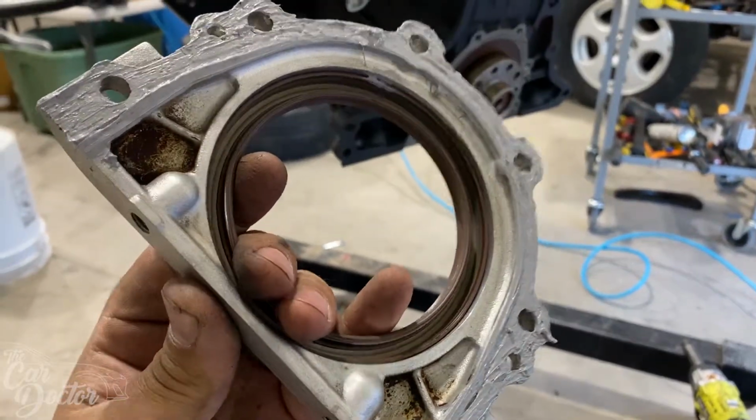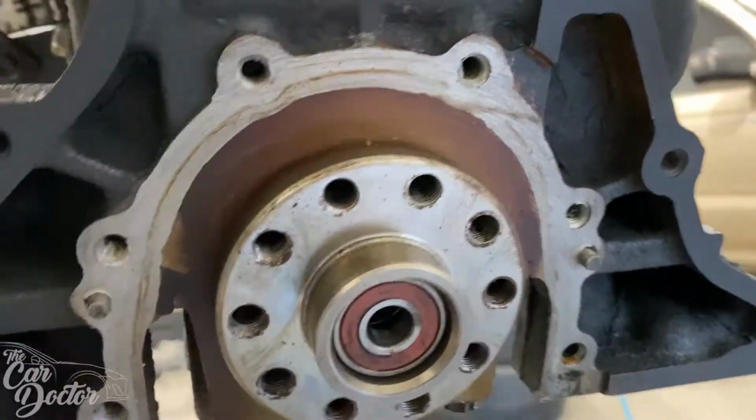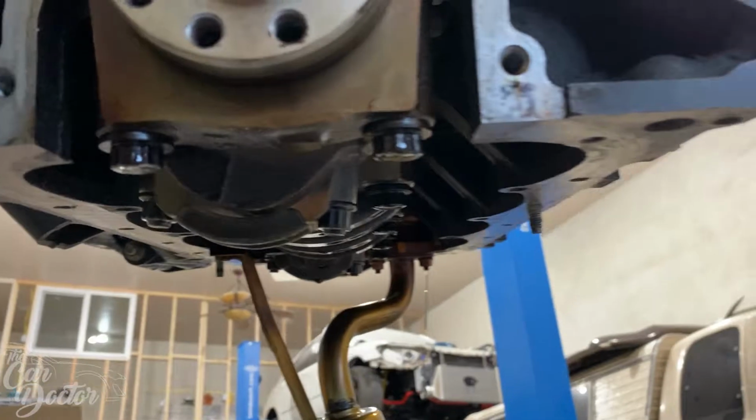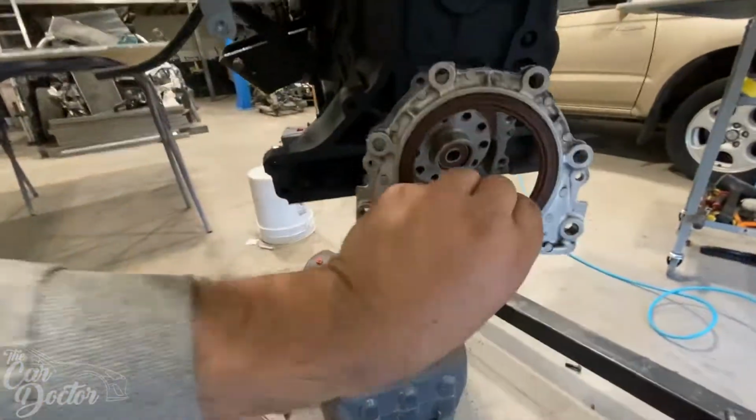Got the new rear main seal installed, got it all cleaned up, as well as the mounting surface for the oil pan. So I'm using some of the right stuff. It's the Ultra Gray Permatex gasket, so we can go ahead and seal this up.